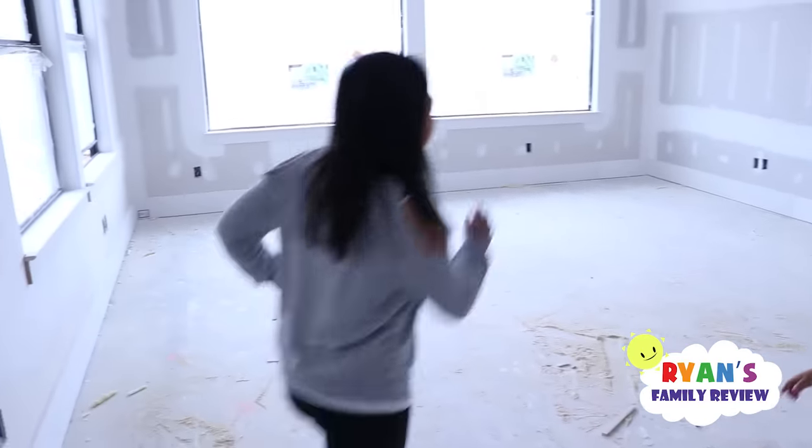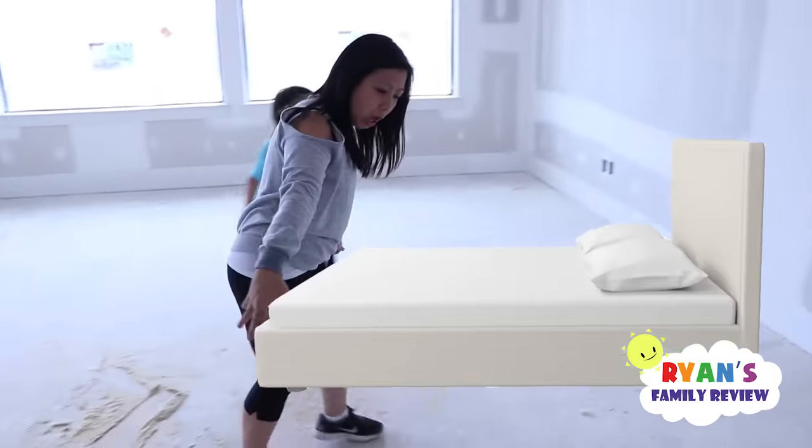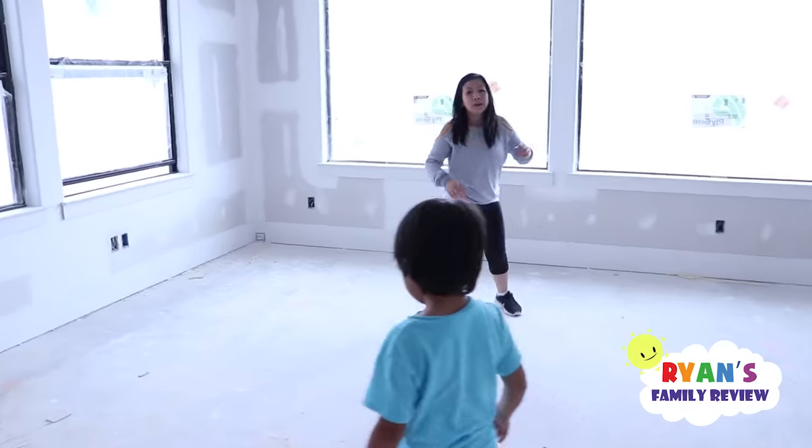We are planning to put a bed right here. This is where the bed would go, where we sleep. And I don't know what we're gonna put here. Maybe some furniture, a chair.